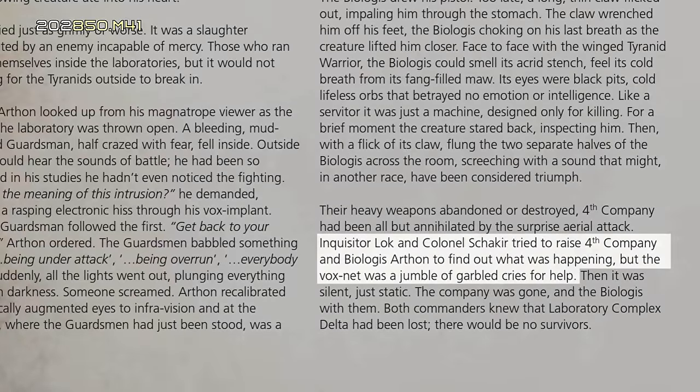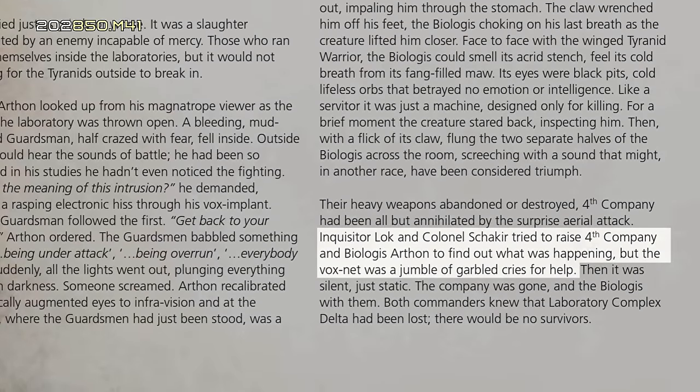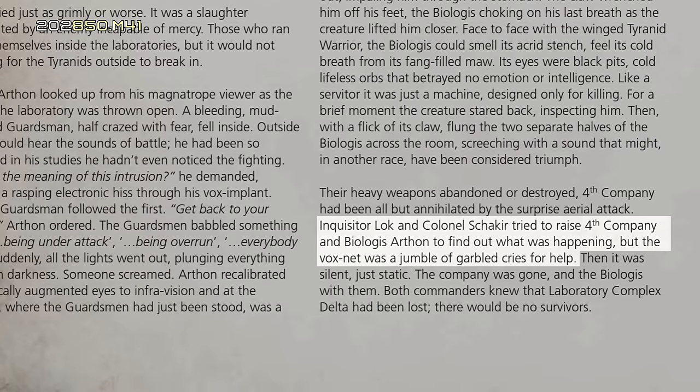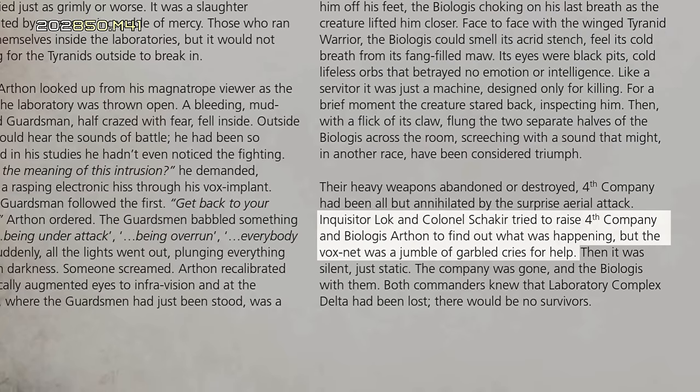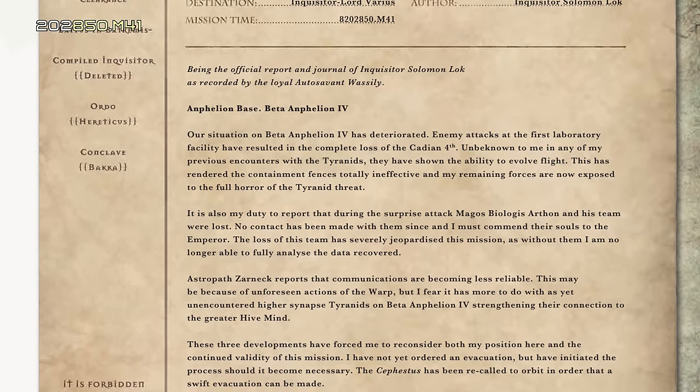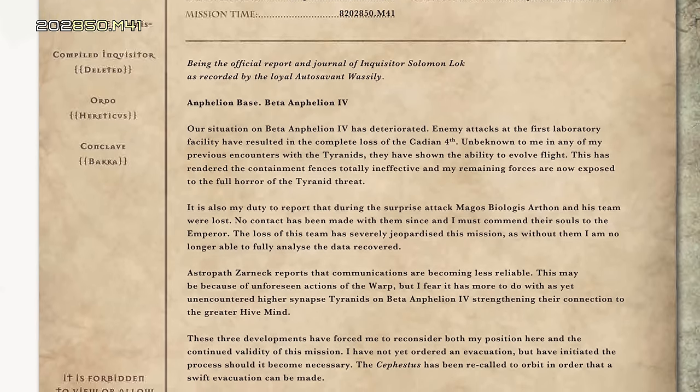Inquisitor Locke and Colonel Shakir tried to raise the 4th Company and biologist Arthos to find out what was happening, but the Voxnet was a jumble of garbled cries for help. Locke sent another urgent report. The 4th were gone. The evolution of the Tyranids meant their only defenses were useless.